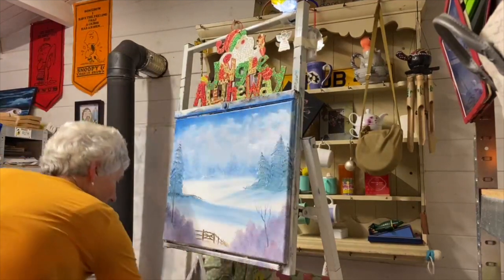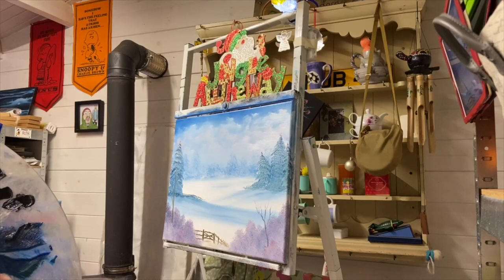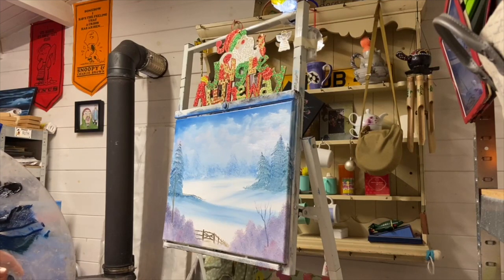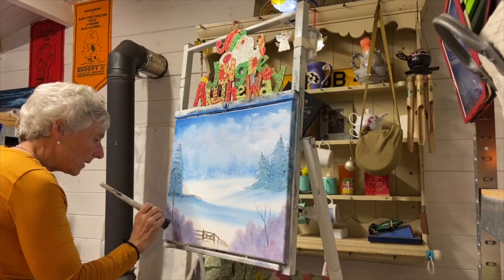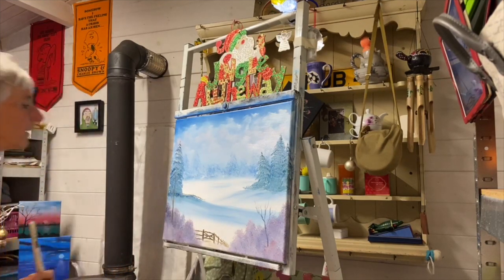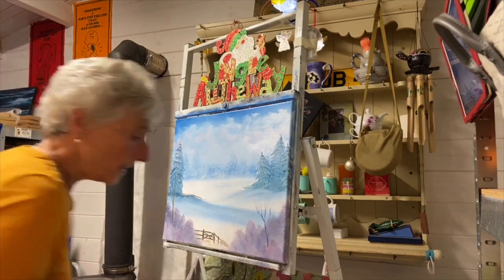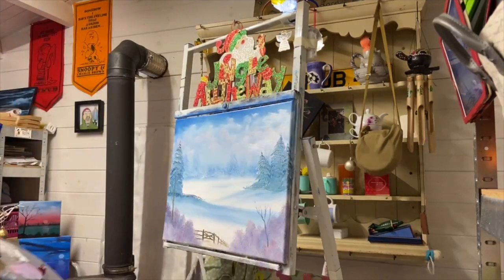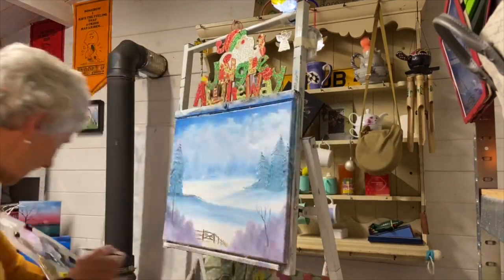I will just take my little brush, take a little bit of the darker colour just to cover up his little foot there. Okay, and that is the painting. Oh, I need to sign it. Can't be the painting until I've signed it, can it?